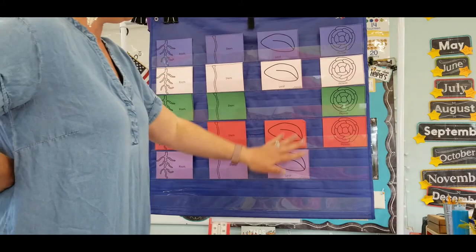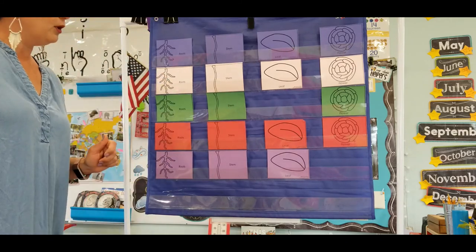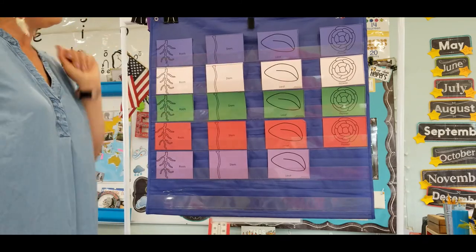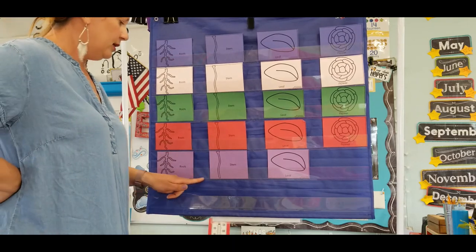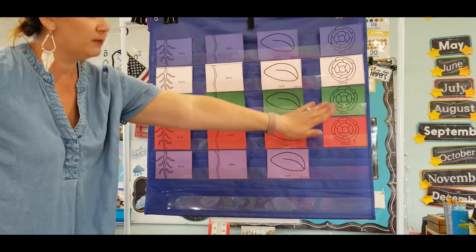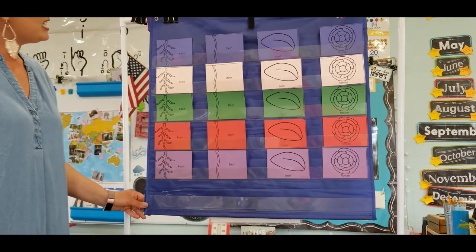Okay, what about over here? What's missing? What color? Green. What picture is it? You're right. It is a green leaf. Ding, ding, ding. Last one. What color? This is the row. It is purple. And what is our picture? Did you say a purple flower? Ding, ding, ding. Good job if you did.